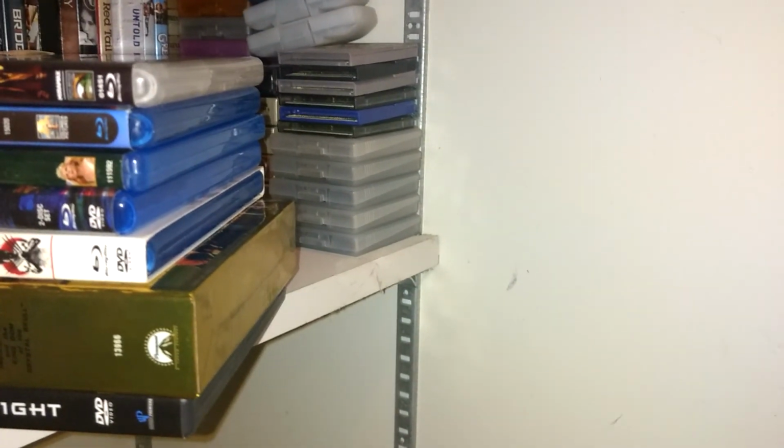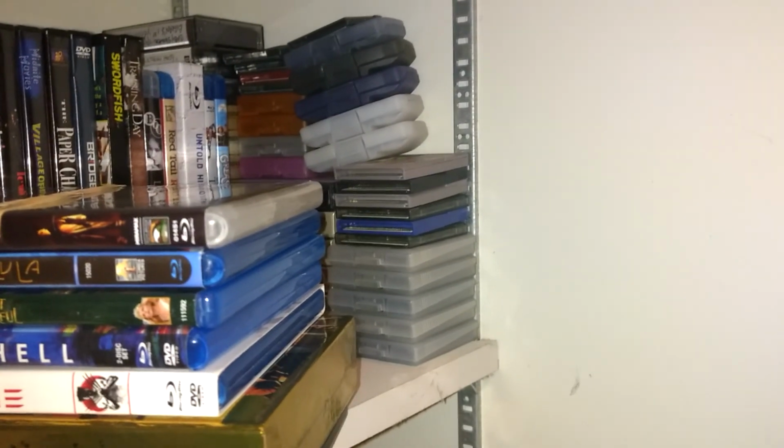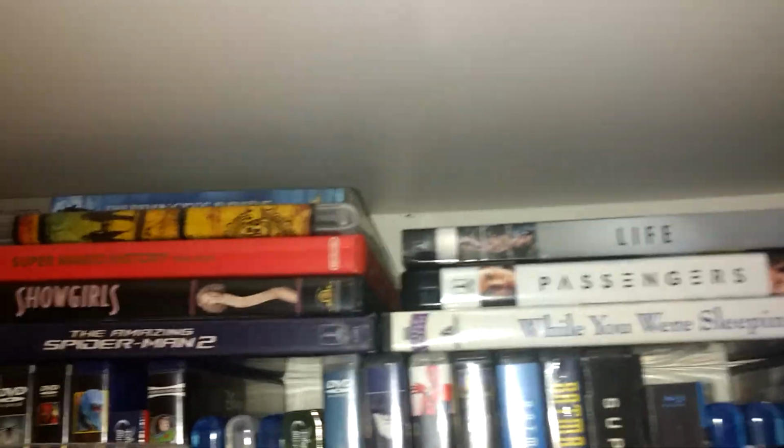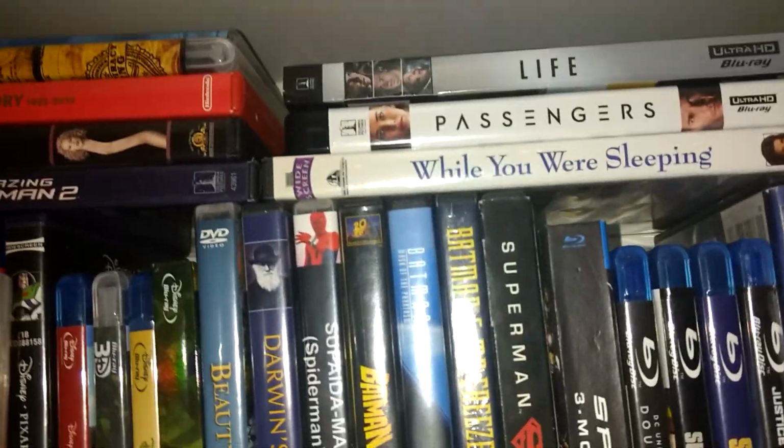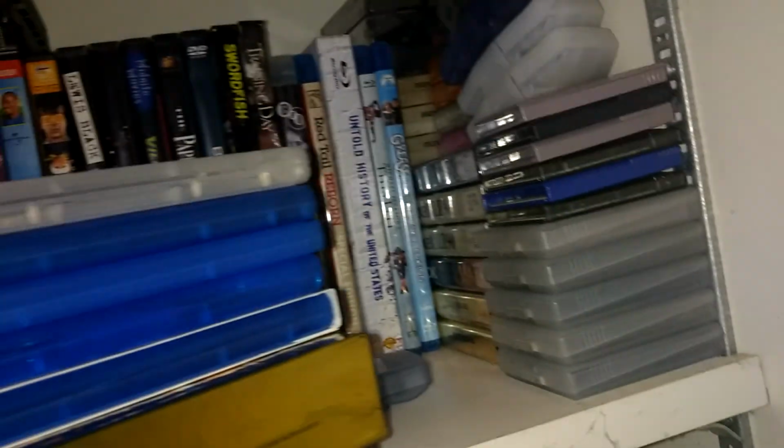Why the fuck do I own Showgirls? Showgirls is said to be one of the worst fucking movies ever made. And here I am about to... What is this game? The copy legal stuff. Oh, fuck. Game Boy game dropped. That's where I store my Game Boy games.